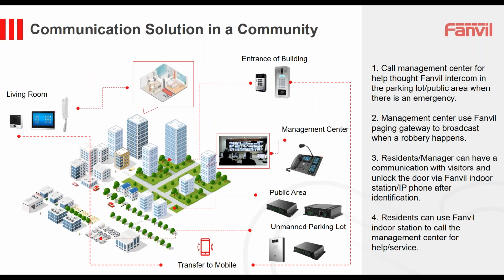Now let's talk about application scenarios. I'm going to go from a very macro environment down to a real micro environment. And in the macro environment, I want to show all of our different SIP endpoint units that we use here that can be used in many different things.